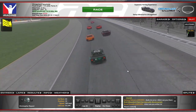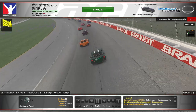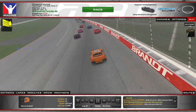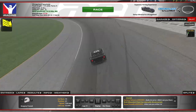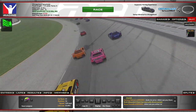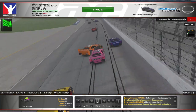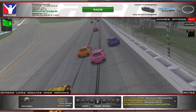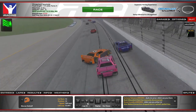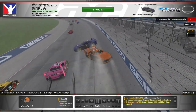Spam the chat if I can't fit that message in one. Don't need to be bothering them during the rest of this race. More wall hits. The pace car is in. Green, green, green. Trying to leave a lane for the blue car up there, but 12 not expecting it. Every one of these so far. That's bad.